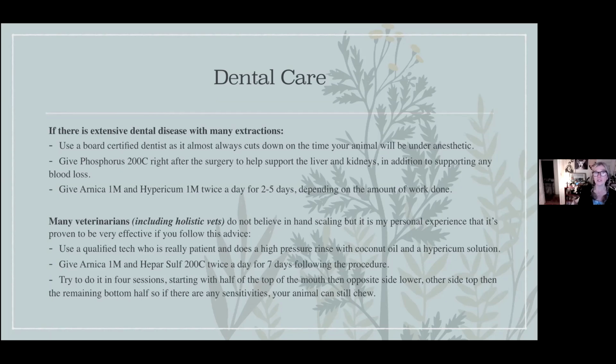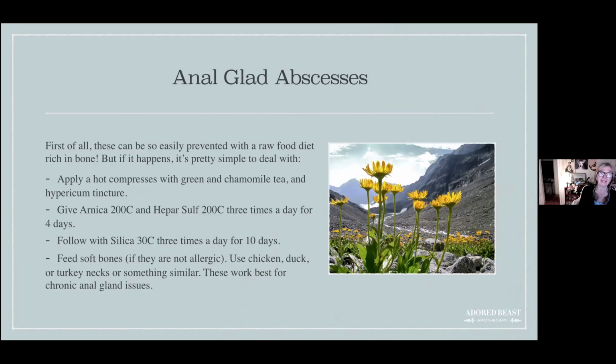And the reason that we're doing this is to try and keep them so that you can do it often, right? So that it doesn't get really bad, so that it's quick and easy. And another reason is if they do have sensitivity, they can still always chew on their opposing side of their mouth. So it's sort of a win-win. And I always say less is more, and taking your time and making sure that the animal's not stressed is really important in anything that we do.